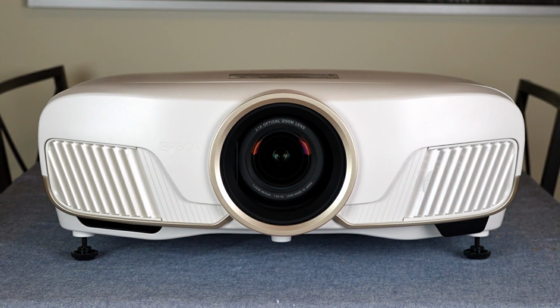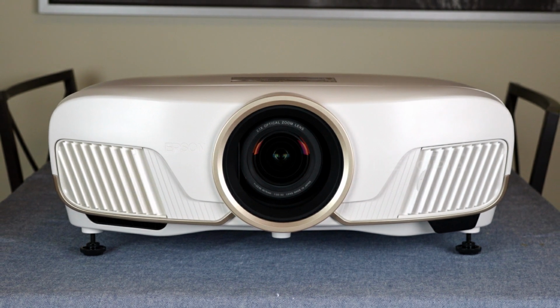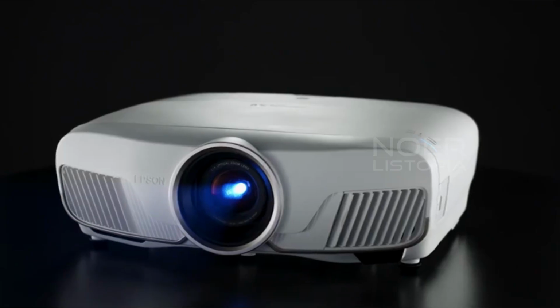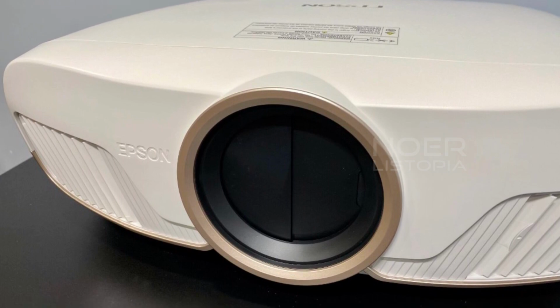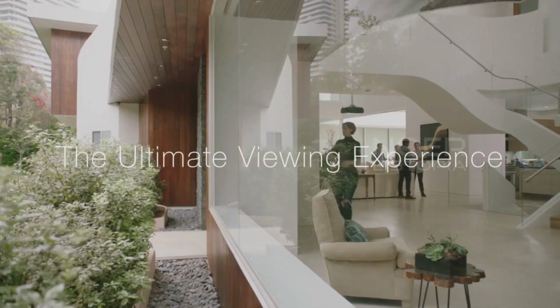The Epson Home Cinema 5050 UB is a great choice for anyone looking to create a home theater experience. With its high-quality picture and impressive brightness, it's perfect for watching movies, TV shows, and sports. The projector is also great for gaming, with its low input lag and fast refresh rate.